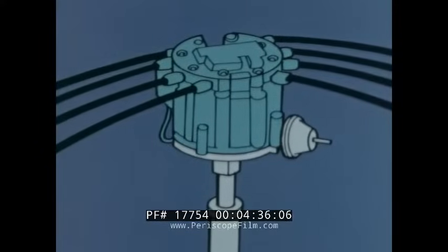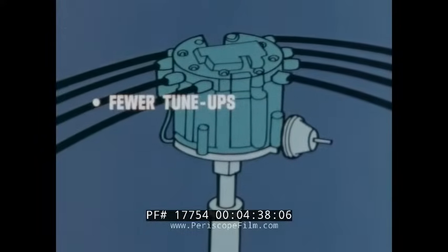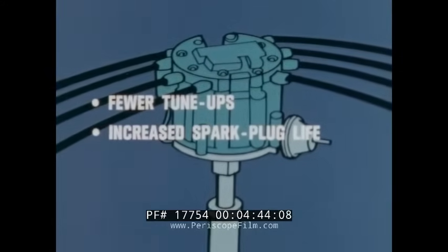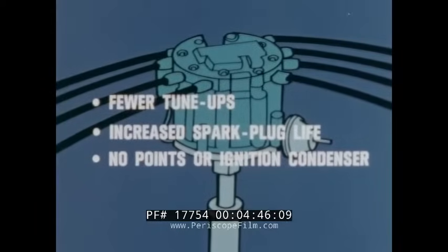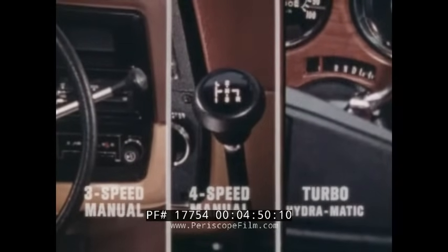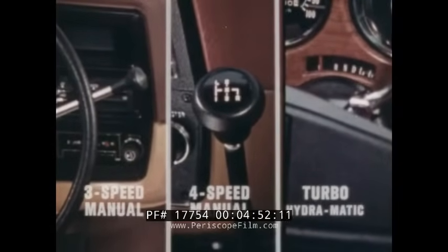In addition, this system can also help reduce recommended maintenance expenses compared to a conventional system. Increased spark plug life, has no points or ignition condenser. 3 transmissions are available, 3-speed manual, 4-speed manual, and turbo hydromatic.